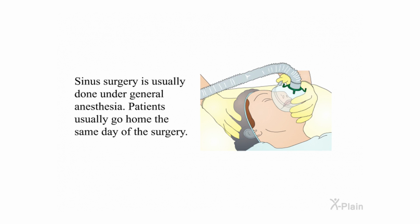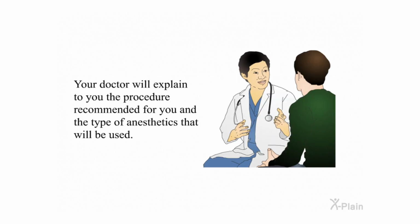Sinus surgery is usually done under general anesthesia. Patients usually go home the same day of the surgery. Your doctor will explain to you the procedure recommended for you and the type of anesthetics that will be used.